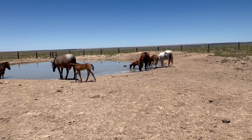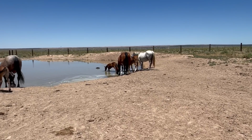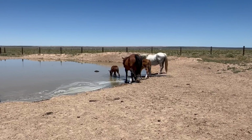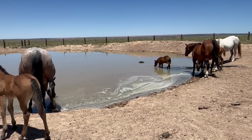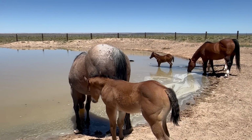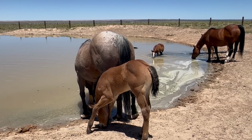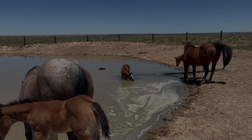When you go to take one of these horses on a long ride up in the mountains and you go to get water, look at that, out of a creek or a pond, then they're not gonna have a problem because they've done it their whole life. Look at that baby over there.